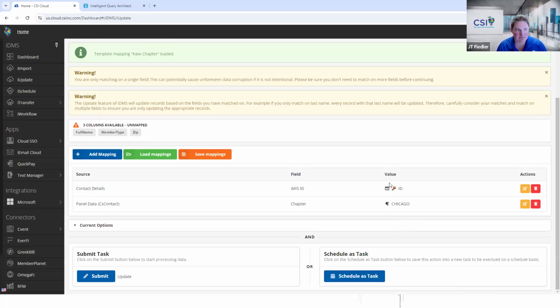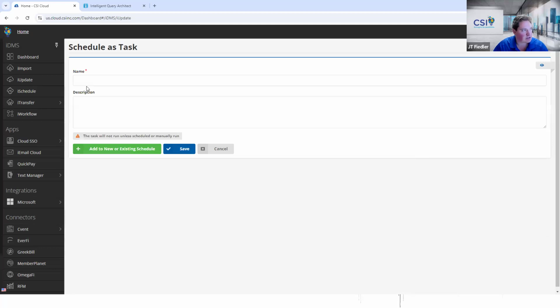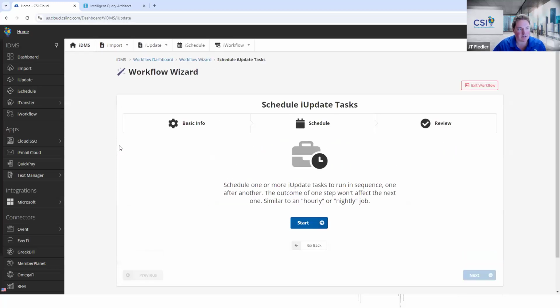Now, like Doug mentioned, we don't want to run this manually. We want it to be on a scheduled basis. So everyone who has that 606 zip code will automatically be tied to the Chicago chapter. So we're going to schedule this as a task. So we'll just give it a name. We could say update chapter. And then we can just add it to an existing iWorkflow job.